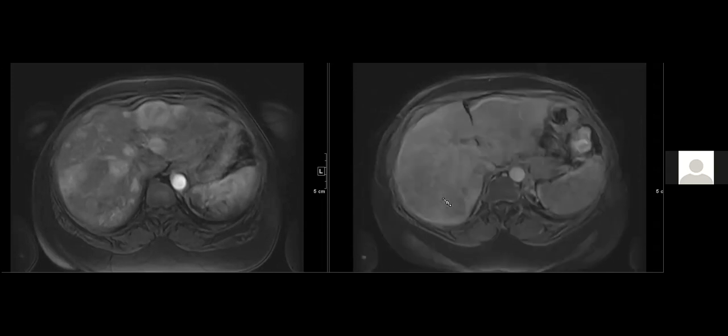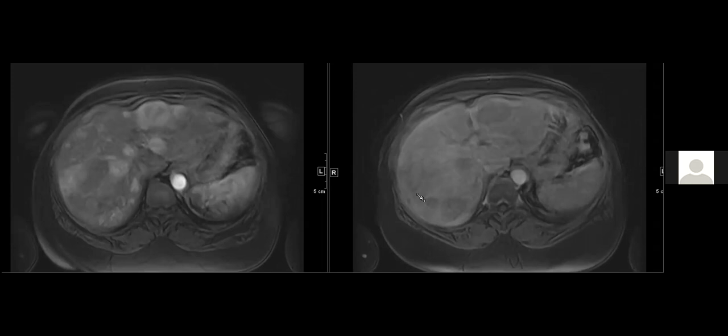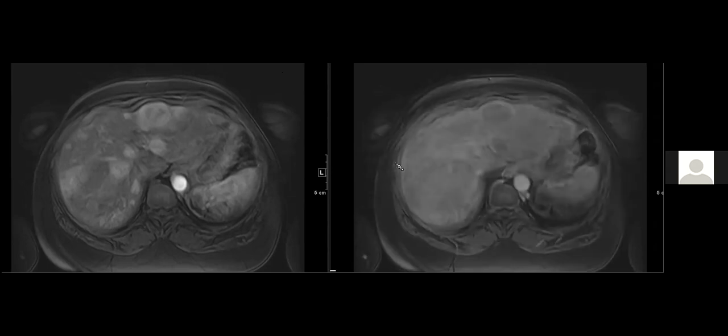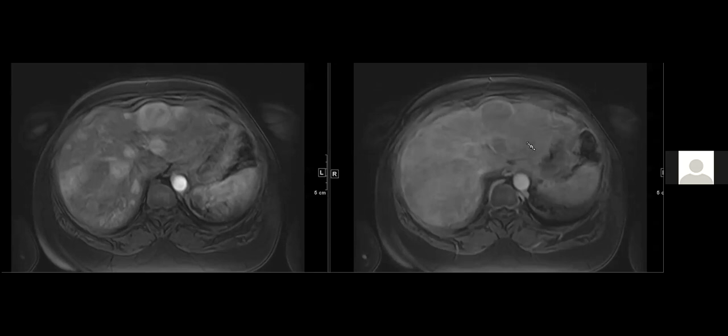The teaching point I wanted to make is something that comes up in discussions with junior attendings and residents: AFP is normal, does that sway you anyway? And it really doesn't. This is a good example of how this liver is replaced primarily by tumor. It's all HCC, and AFP is completely normal. So high AFP helps, but low AFP really doesn't. Just something to keep in mind. So, two teaching points: you can apply LIRADS in this patient population, and don't use AFP as a negative predictor.